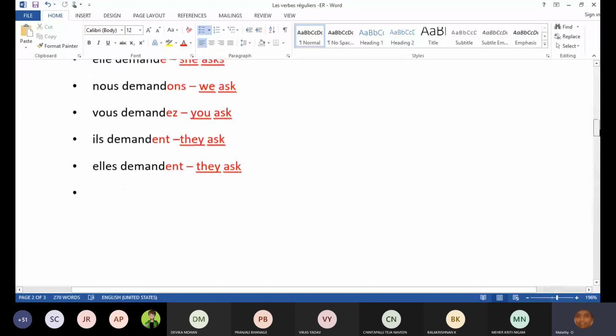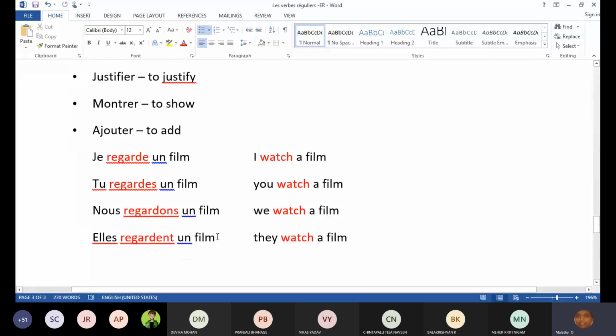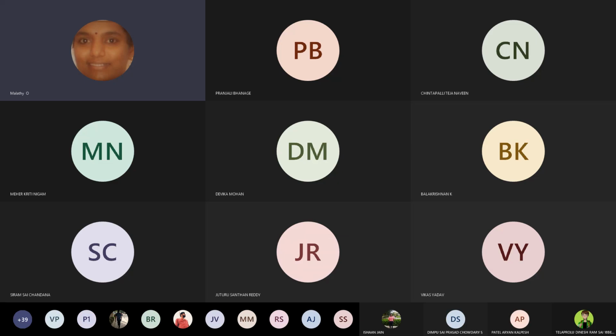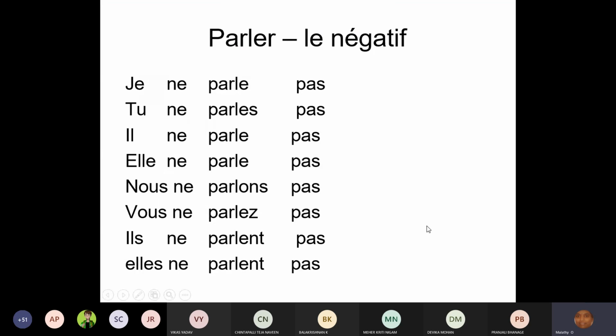So even before doing that, let me do for this particular verb. Yes, so let me show you how to make it negative. What I do is I add the word ne and pas. Now the sentence is negative. I do not watch a film. Right, now let me show it in another slide so that it would be more clear for you. So here you can have a look at a verb in the negative form.